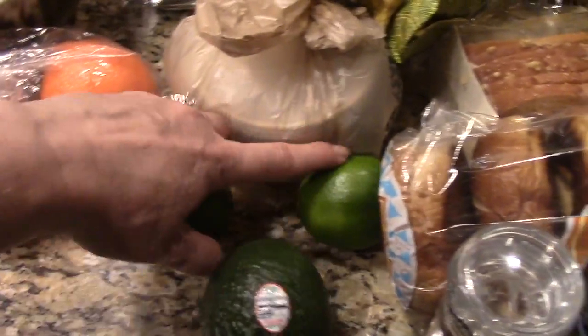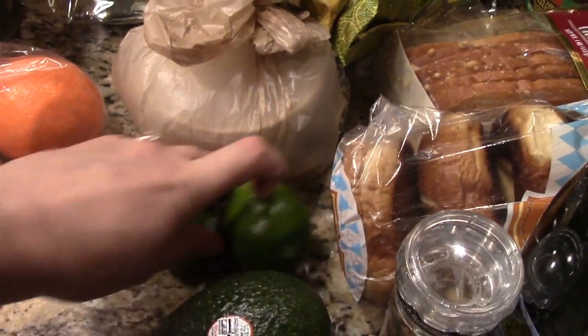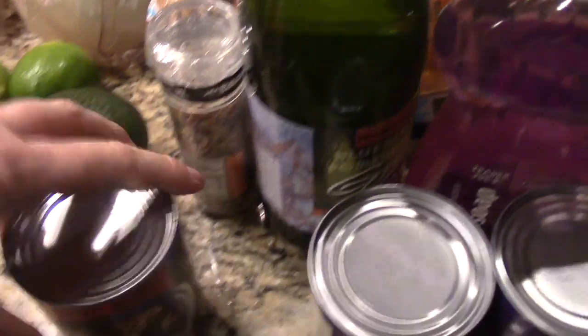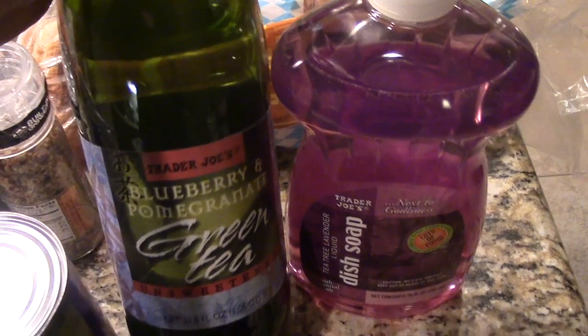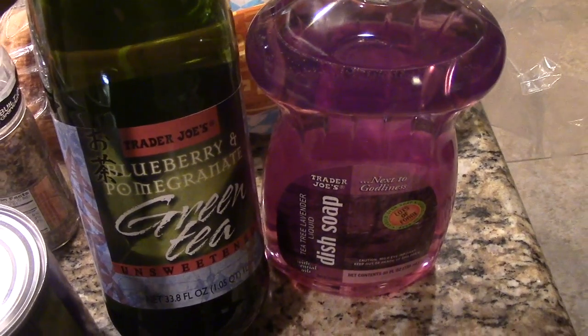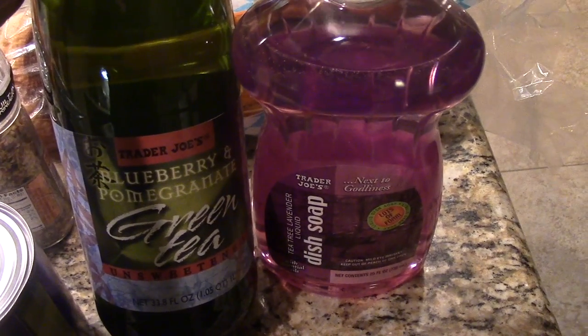Then I got a couple of limes to make some dressings, an avocado. I got some of my favorite chicken noodle soup. And then at Trader Joe's, I picked up some Cuban style black beans and 2 cans of organic black beans, some dish soap, some unsweetened blueberry pomegranate green tea. This is probably going to be one of my beverages that isn't water these next 40 days because I can put stevia in that or just drink it plain.